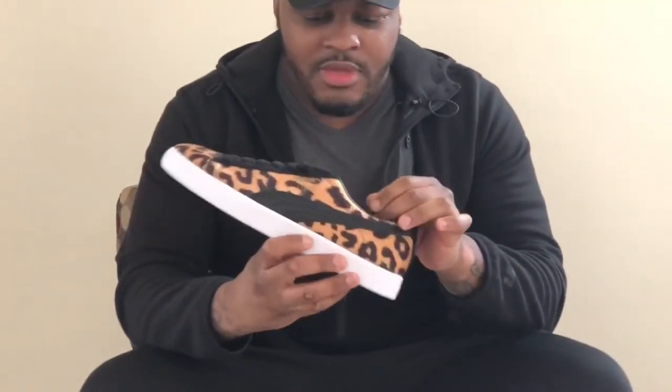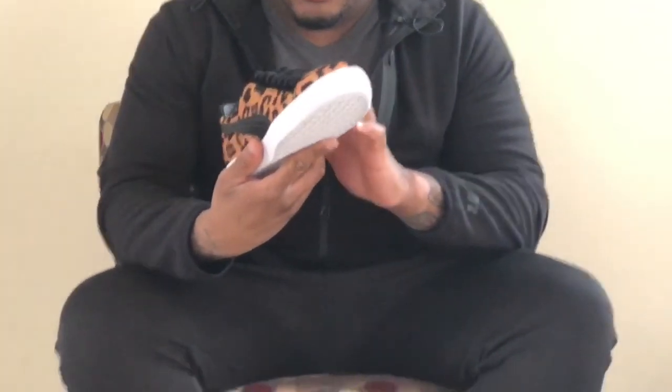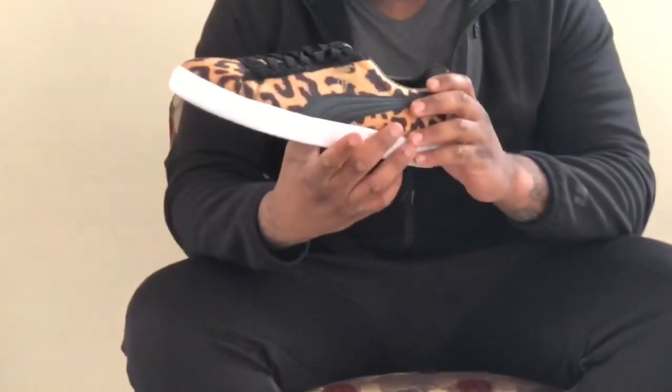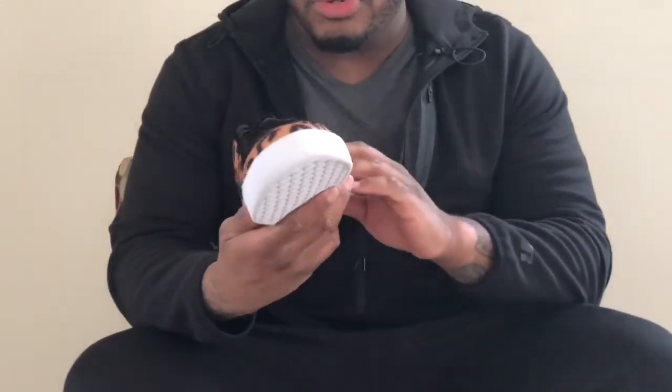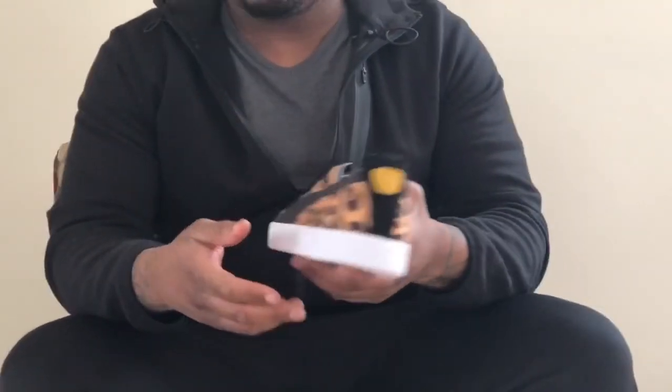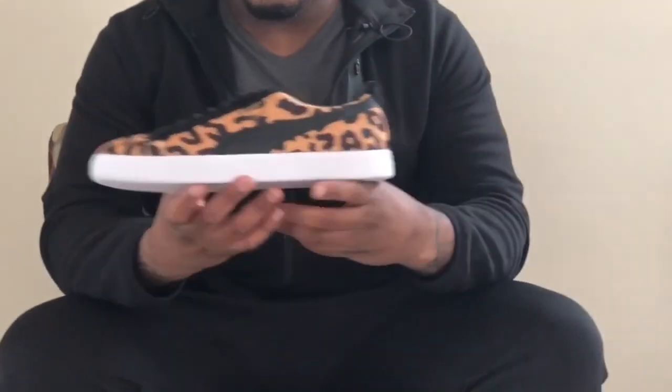And these suits, this is actually based on Walt Frazier, the Puma Clyde Frazier. Walt Clyde Frazier, NBA basketball star, is based off his suits. He had a cheetah suit that he wore broadcasting for the New York Knicks. So they made this shoe based off that suit he wore. And then there's also another one with a zebra print.